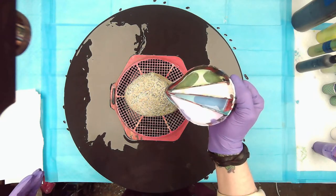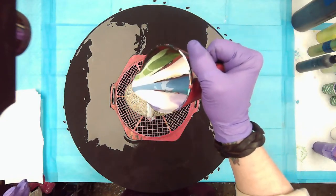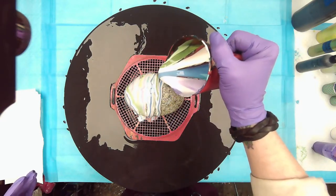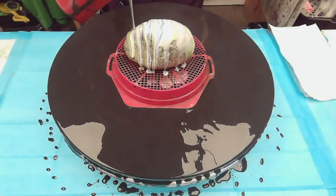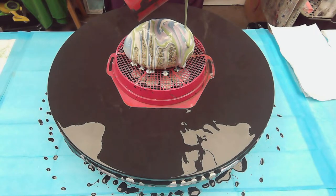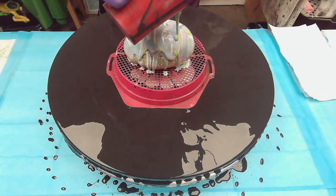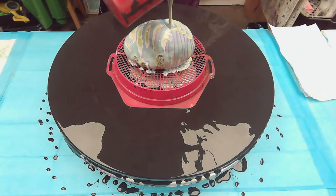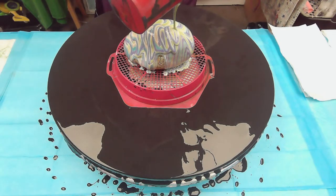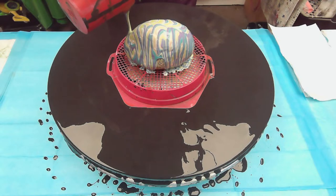Okay, here's our cup and here's our pour. Never poured on a rock before. I did ask Shannon, the rock painting queen, if I needed to seal this. She said no. Oh, this is gonna look like an Easter egg from a very scared Easter bunny.